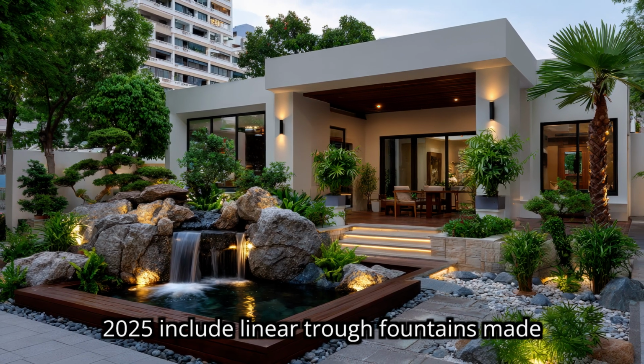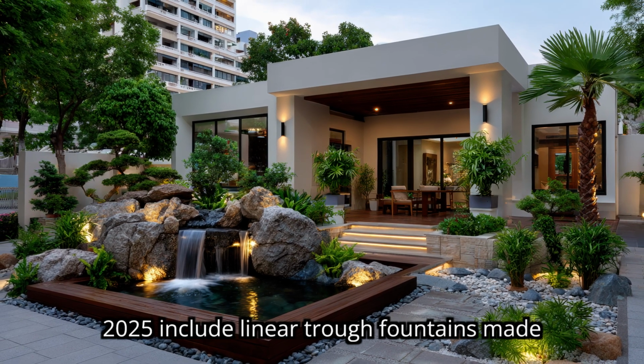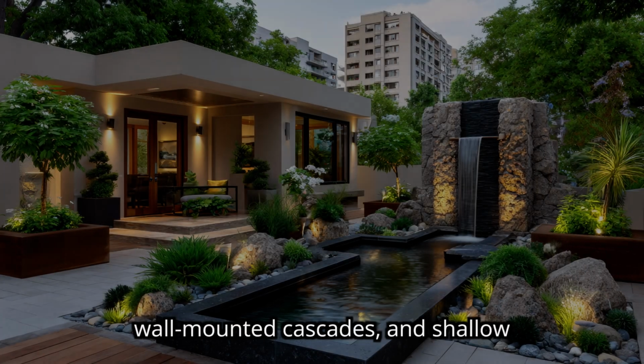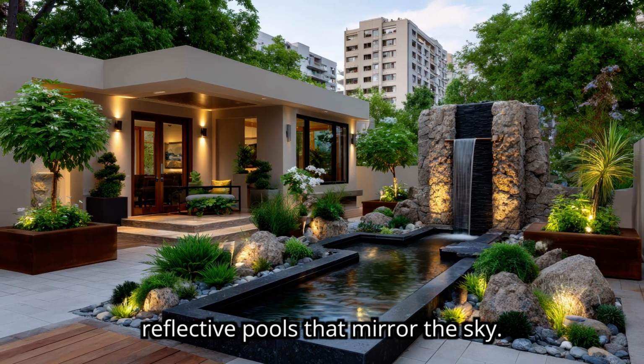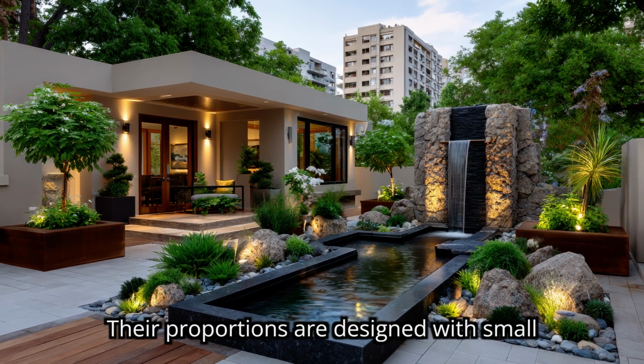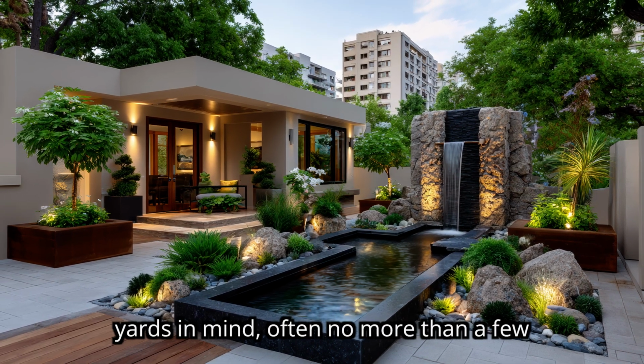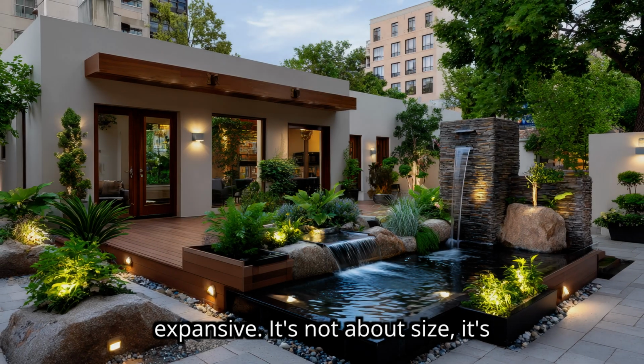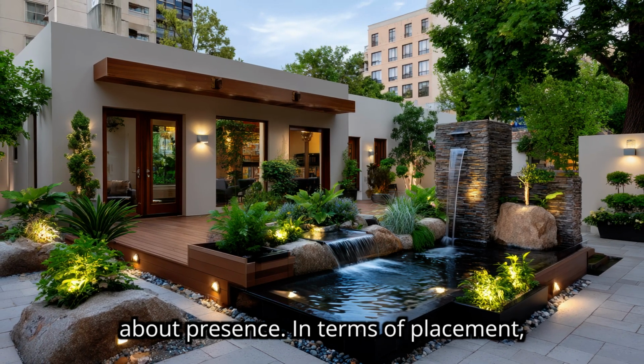Popular styles in 2025 include linear trough fountains made from Corten steel or black stone, wall-mounted cascades, and shallow reflective pools that mirror the sky. Their proportions are designed with small yards in mind, often no more than a few feet wide, but the effect they create is expansive. It's not about size, it's about presence.